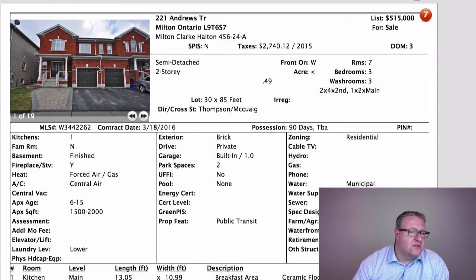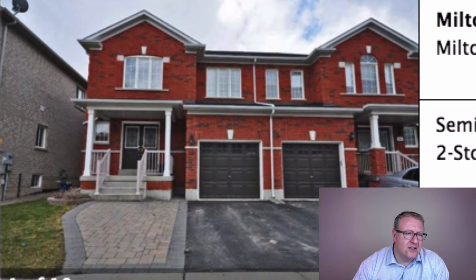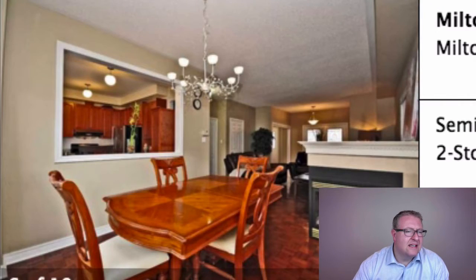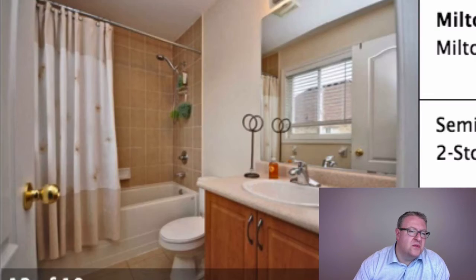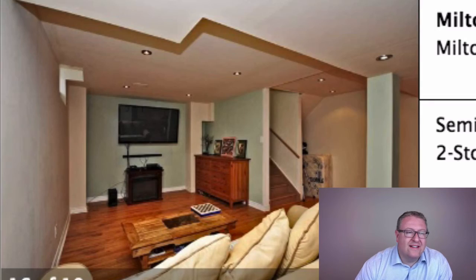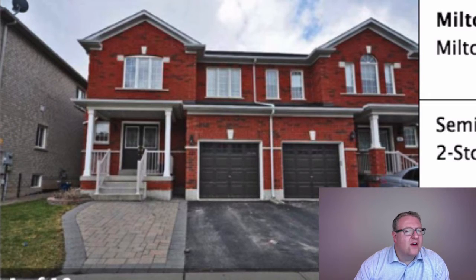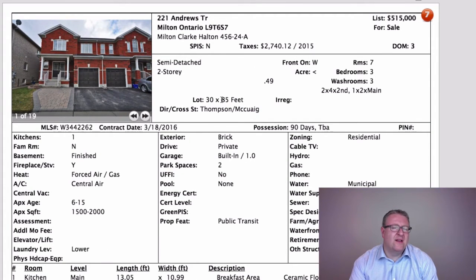Here's the other one on Andrews Trail. Potentially you could maybe park a car here if you needed to. I don't know how big it is, but it looks like you might. The floors are better in the other one. I like the kitchen a bit better in the other one too. But this is more reflective of the value and where I'd expect it to be, or more. There was one in this area that sold, same floor plan. I think it was between 520 and 530 is what it sold for. So this one's still a good deal, but the other one's really, really good.